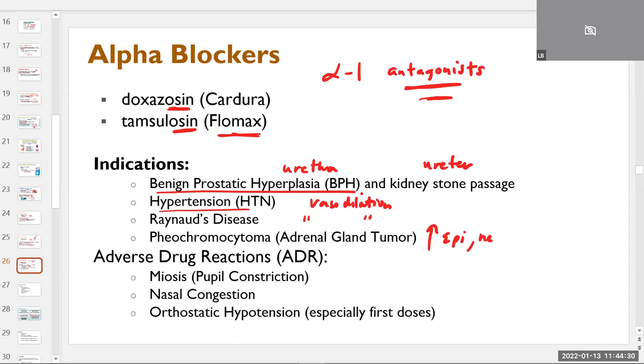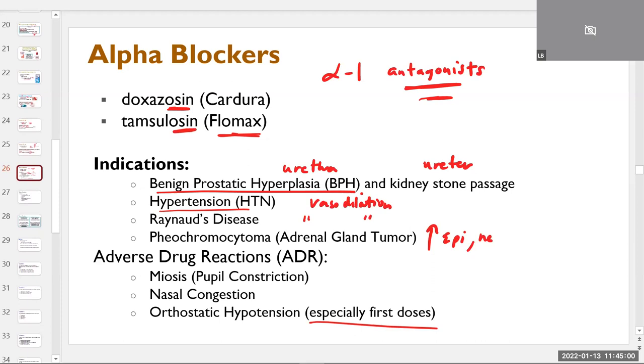Orthostatic hypotension: it's going to block some of the negative feedback, so it's going to blunt your ability to increase your blood pressure upon standing, because it causes vasodilation. So it takes a few more heartbeats, and in the meantime, you're going to get a little bit dizzy. This happens especially in the first doses. Eventually you get more used to it, and that effect tends to go away.